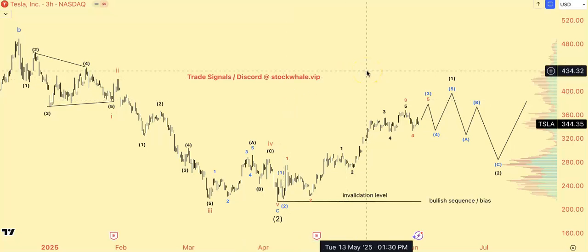Hey whales, good evening. It is almost June the 4th. Let's recap the markets and go over Tesla.